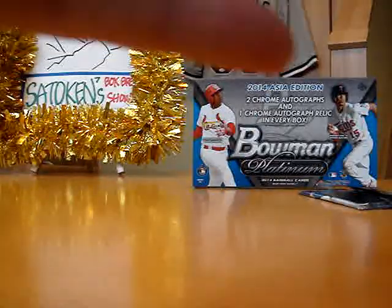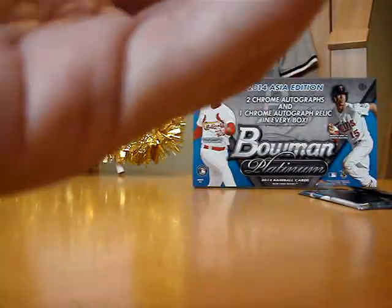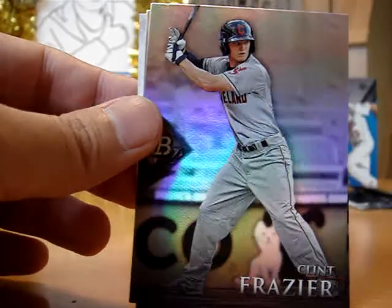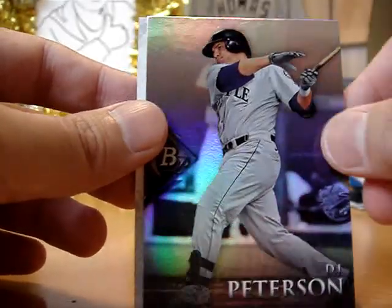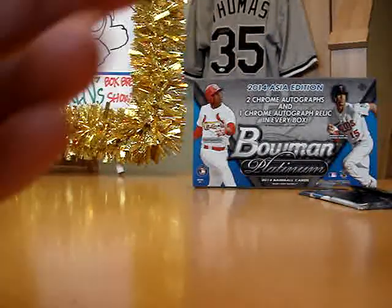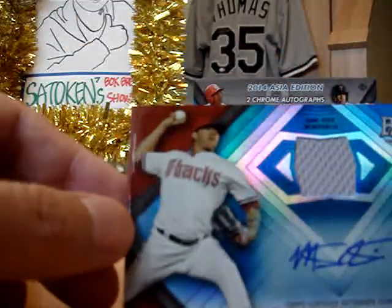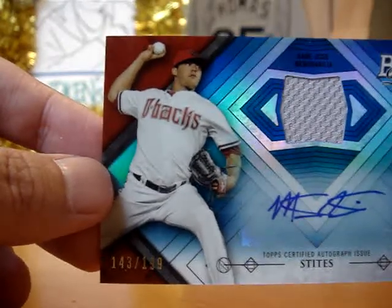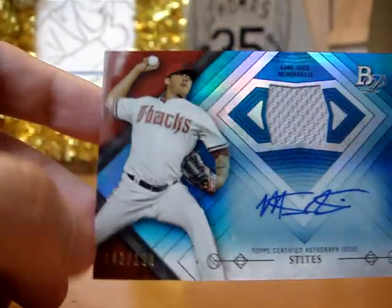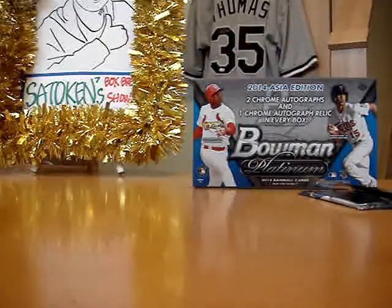We got a Lindor card here. Quinn Frazier, DJ Peterson, and the Lindor card is numbered to 199. Matt Stites, Diamondbacks, number to 199. Not bad, I think, though not familiar.